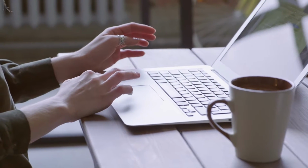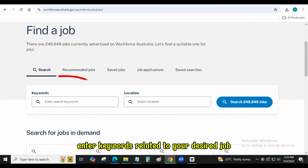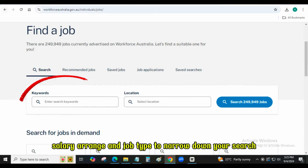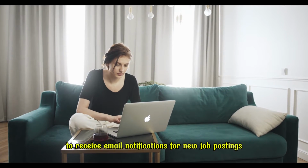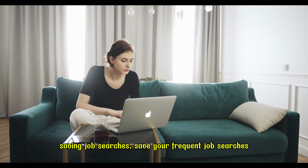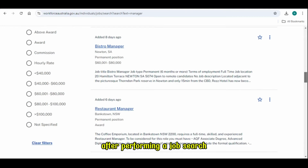Step 2. Job Search Techniques. Using the Job Search tool, click on the Job Search tab. Enter keywords related to your desired job in the search bar. Use filters such as location, salary range, and job type to narrow down your search. Setting up job alerts. Go to the Job Alerts section. Set up alerts based on your search criteria to receive email notifications for new job postings. Saving job searches. Save your frequent job searches to easily access them in the future. Click the Save Search button after performing a job search.